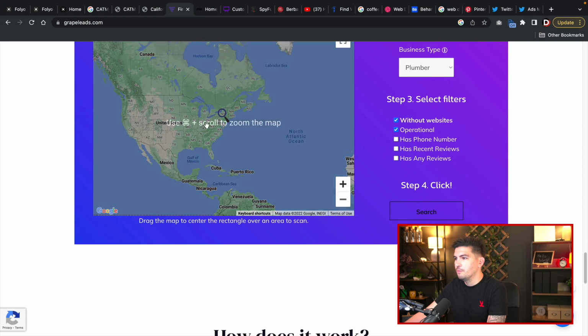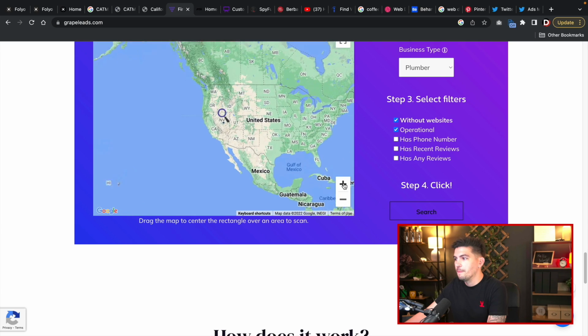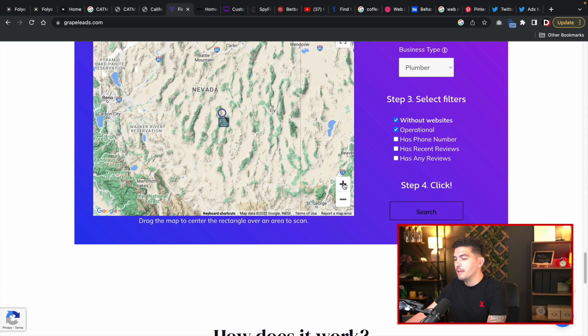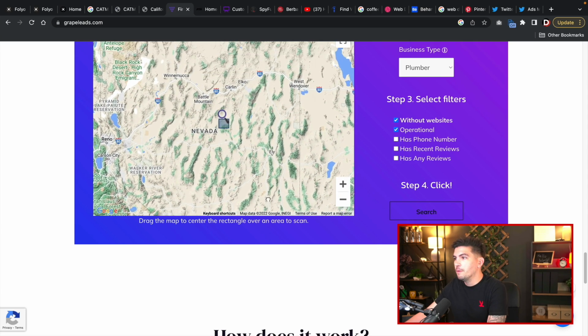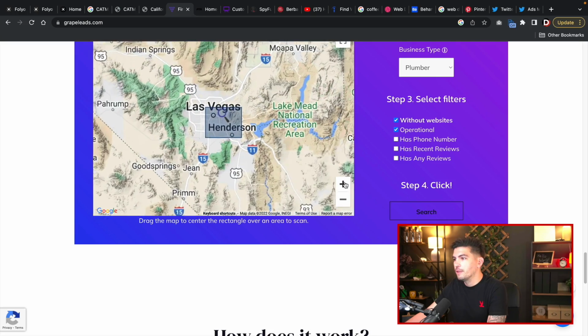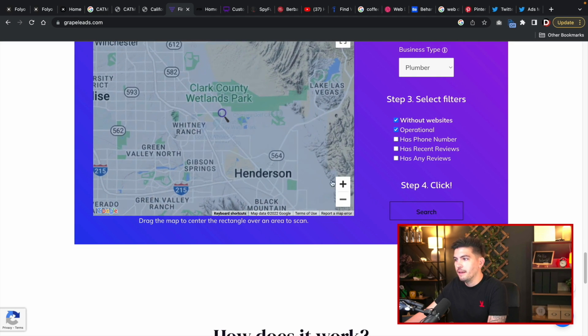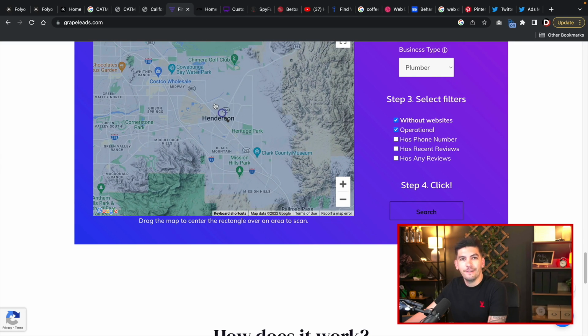So we'll go ahead and go to, wait, here we go. Let's go ahead and zoom in there, right? Zoom into Vegas, right? There we go. And we'll probably go somewhere of Las Vegas, right? There we go, Las Vegas, right? And we'll zoom in a little bit closer. And let's say, for example, like you guys live in the city of Henderson or something like that, and you're looking for clients like in Henderson, right?